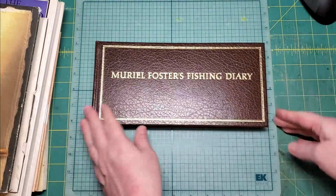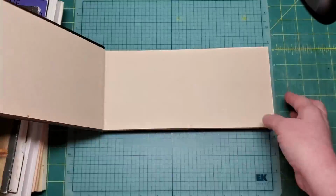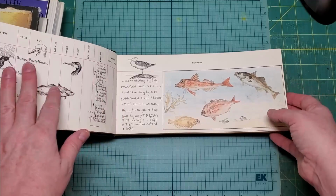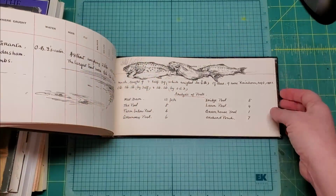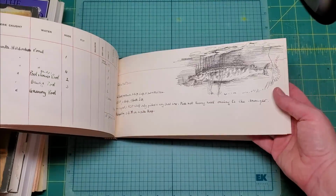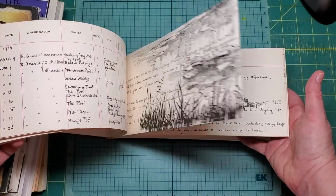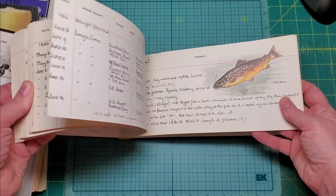This one I have never seen before. This I absolutely love. So this was published in 1980, so it's relatively vintage. So this lady kept records for some 30-odd years of her fishing trips, but it has beautiful line drawings and records and handwriting, and there's watercolors as well, and lots of animals.